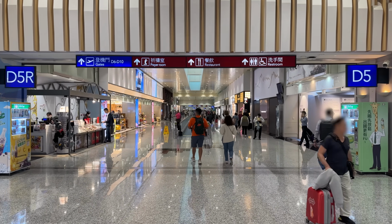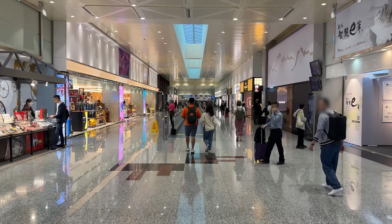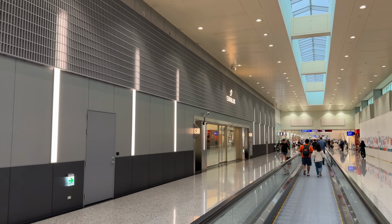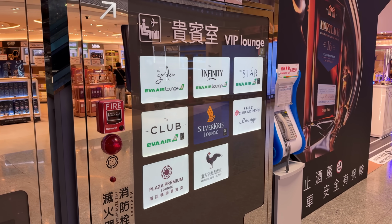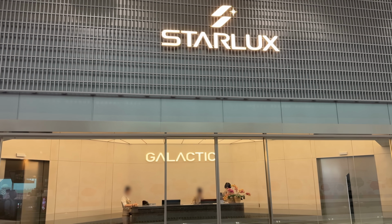So here's the deal. Taipei Airport is confusing because they have two separate terminals that are actually sort of the same building. That means you can access all the same gates through either terminal, but in my experience, Terminal 1 is a little less hectic. Unlike Terminal 1, where Starlux has a tiny lounge though, Terminal 2 houses their flagship Galactic Lounge.